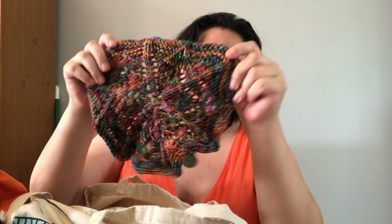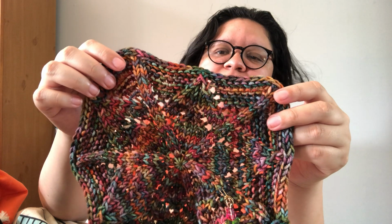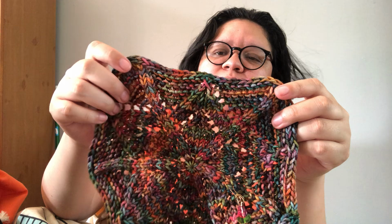I did 2 squares so far. Not squares, hexagons. I've been doing one hexagon every 2 days, and I've gotten 2 done already. The Starflower blanket is by Tin Can Knits, and I'm using 4.5mm needles in worsted weight yarn. The yarn is one of a kind, single lot skeins from Malabrigo.